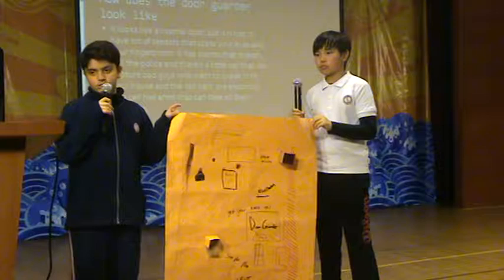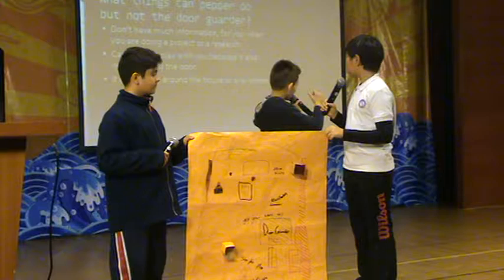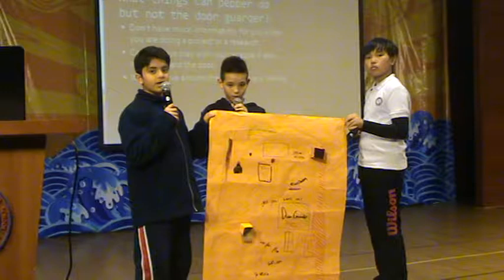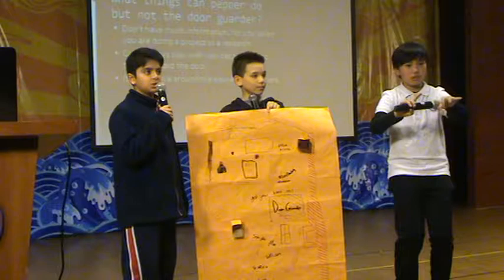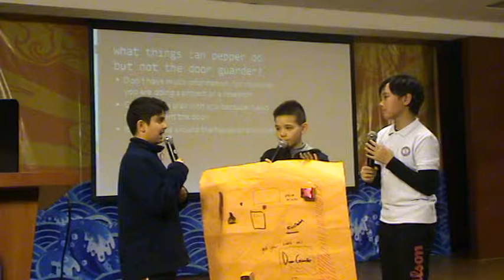What things could paper do, but the door guarder cannot? Well, we also call this the disadvantages of the door guarder. It can give information when you're doing research, like you have a project due next week and you don't know anything about it. And if you ask the door guarder, like I'm the door guarder and he's the little child, and he's going to ask me information.